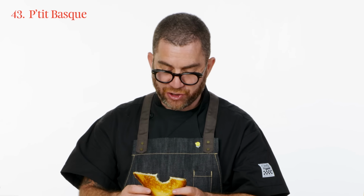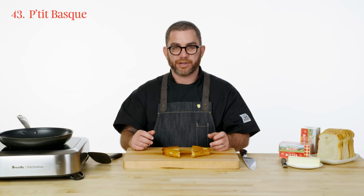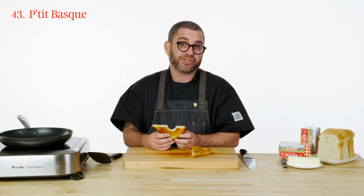Petite Basque. We're back to good texture, creamy. It's got a tang to it, like a mild parsley type bitter. A good cheese for someone looking for not too big of a bold of a flavor, good melter, and also wants to experience the sheep cheese in their grilled cheese, which I think is kind of cool.